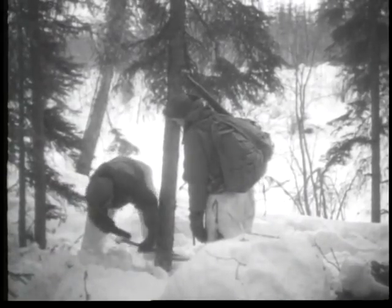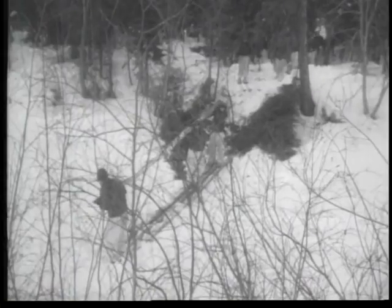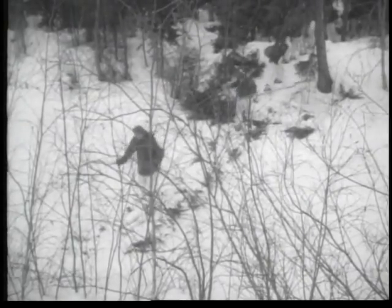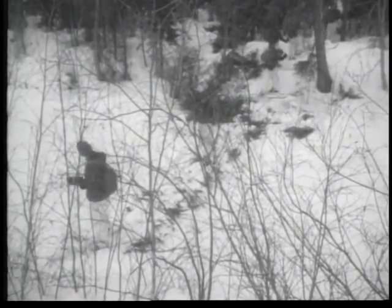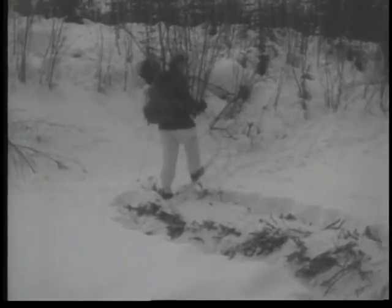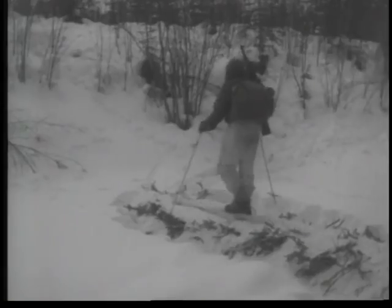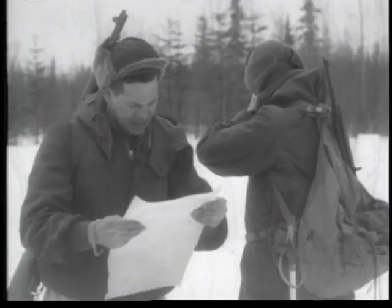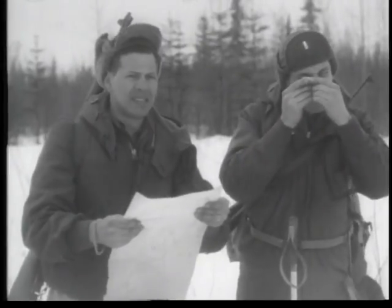Work is started on the needed bridge. The work progresses. Boughs and snow make a firm packing. The bridge is completed. Now feet and skis are kept dry in crossing. The platoon leader takes the azimuth for the last leg of the afternoon march before coming into the bivouac area.